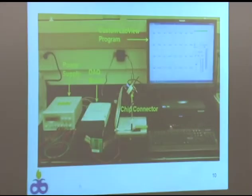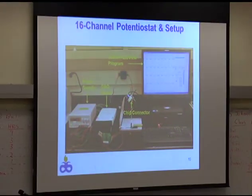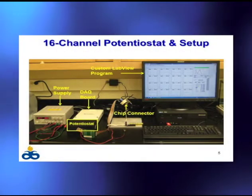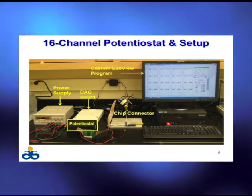Now this is our instrument. This is our potentiostat. It's the black box. Everybody likes a black box. That's the potentiostat right here. I have it highlighted because the table was black, so you might not be able to see the box. But it's a small device. Okay, not large at all.